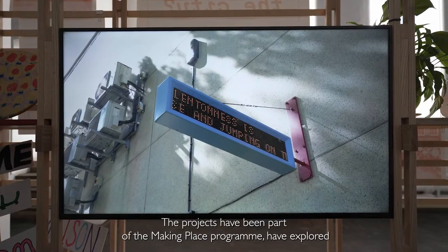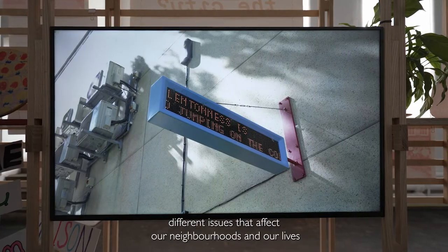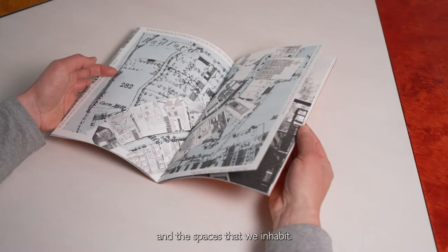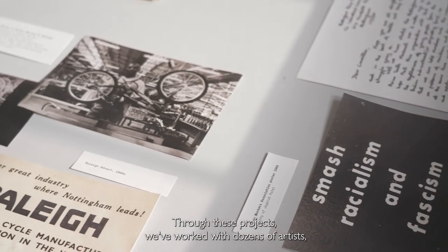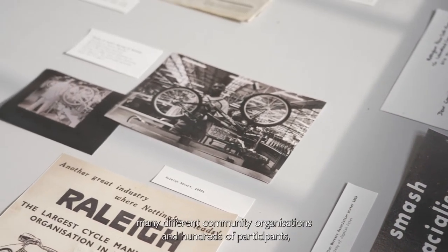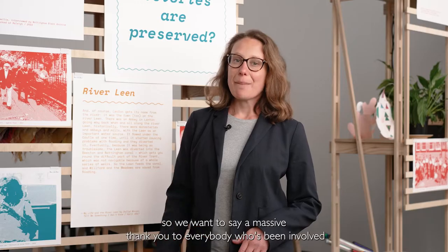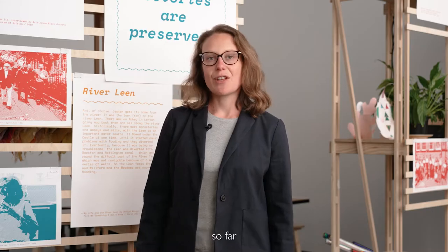The projects that have been part of the Making Place programme have explored different issues that affect our neighbourhoods and our lives and the spaces that we inhabit. Through these projects, we've worked with dozens of artists, many different community organisations and hundreds of participants. So we want to say a massive thank you to everybody who's been involved so far.